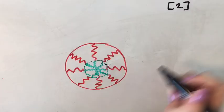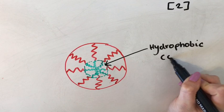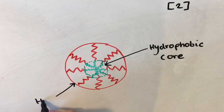The recent development of polymeric missiles in the delivery of anti-cancer drugs can tackle this issue. Polymeric missiles consist of two main parts: a hydrophobic core which holds the poorly water-soluble drug, and a hydrophilic shell which allows the drug to be soluble in the blood and prevents detection of the drug by the immune system.